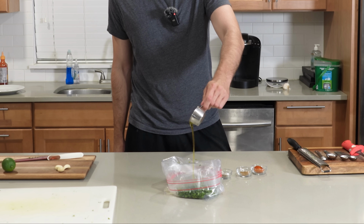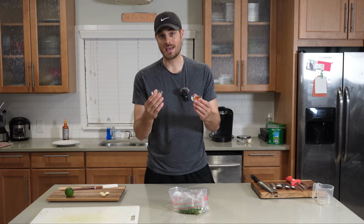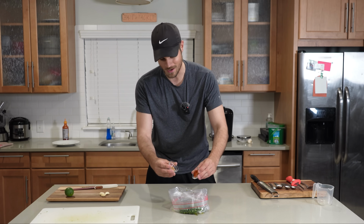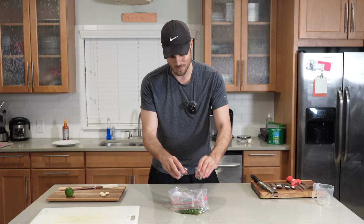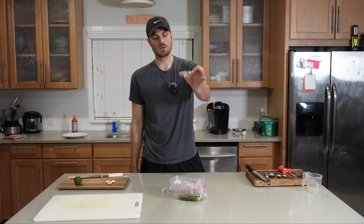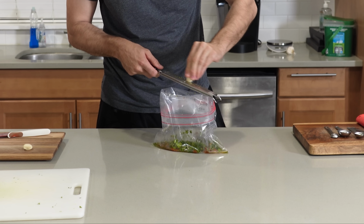3 tablespoons of olive oil. And for our seasonings, we have 1/2 tablespoon of cumin, 1/2 tablespoon of paprika, and 1/2 tablespoon of cayenne. My man, Cayenne making an appearance. You already knew it was gonna happen. Then we have 1/2 teaspoon each of salt and pepper. And finally finishing off the marinade with 2 cloves of microplaned garlic.